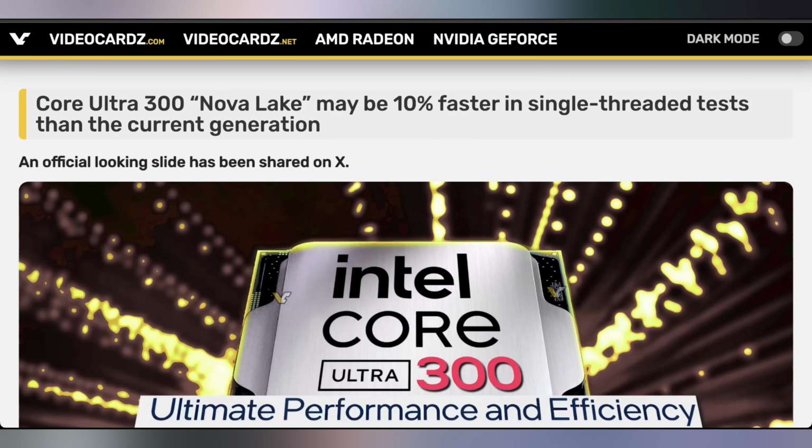But it looks like Intel's finally going to shake and bake on the CPUs once again, because despite the fact that the current generation of CPUs, the Core Ultra 200 series, was a bit of a downgrade from the previous 14th gen, not necessarily living up to its predecessor, it looks like the Core Ultra 300 series, at least according to a leaked slide from Intel, indicates that they might be back on the right track when it comes to increasing their numbers.